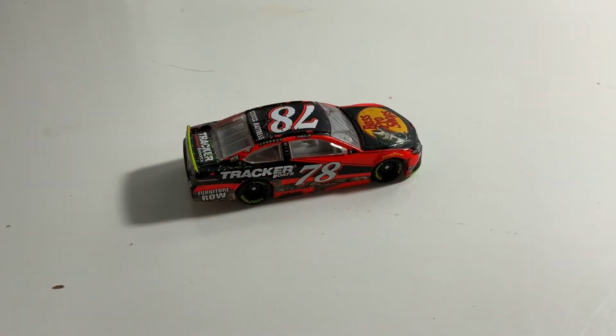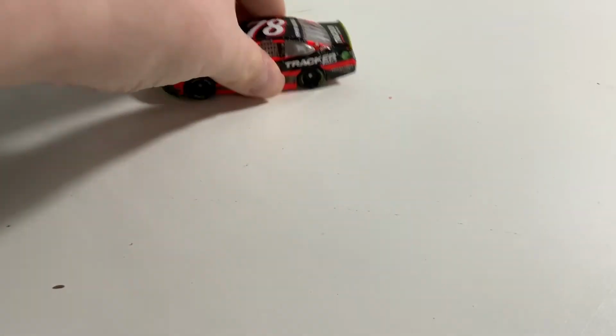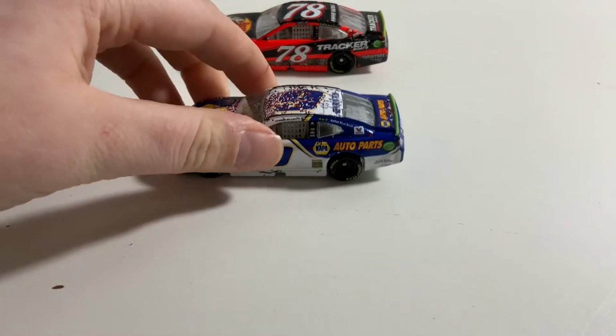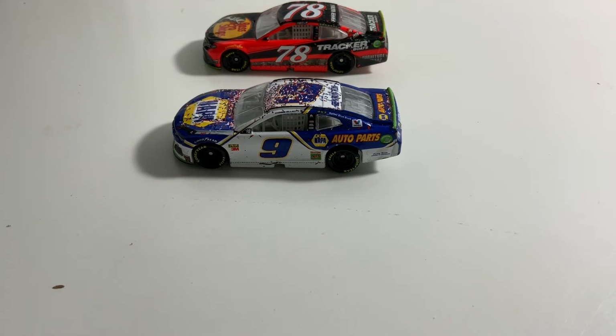Because it has sentimental value, and if a car has sentimental value to you, even before you have it, because if it's your favorite driver, or if you were at the race, you need to get the diecast. And like this Chase Elliott one, Chase Elliott was my favorite driver, and has been for a few years now. So I've been slowly but surely collecting his raced versions.